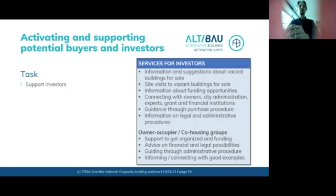You can start to connect them with the owner of a vacant building or with other people from the city administration to discuss their idea of what they would like to do in this neighborhood and with this building. Or you can also make contact to grant and financial institutions. So making all these contacts, the investor knows whom to talk to and maybe gets first-hand information before they buy the building. You can also provide guidance through the purchase procedure, because not every investor is familiar with how this works. This could be very helpful, in particular, for example, when you work with co-housing groups. And in general, provide information on legal and administrative procedures.